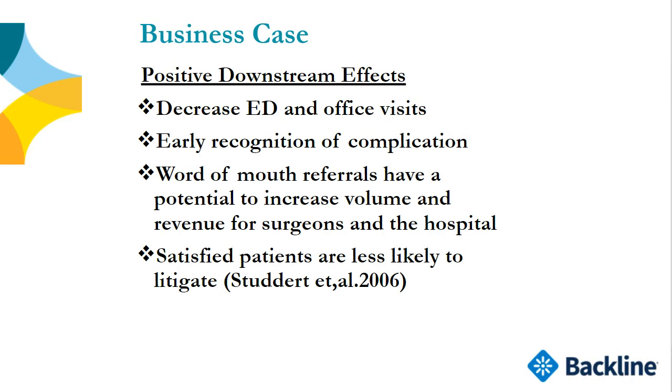So what would be the business case for secure messaging when it comes to patients? There's a positive downstream effect to this. One would see early recognition of complications, and this could ultimately result in fewer emergency room visits or office visits. We know that if we treat complications early, it usually results in a better outcome for our patients.